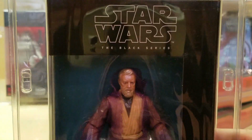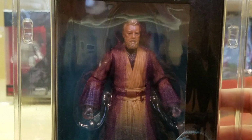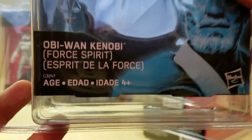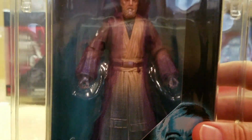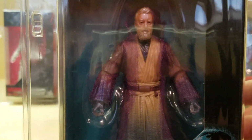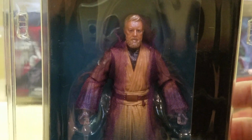This is a Walgreens exclusive, which, Walgreens here in the States, is a drugstore. I'm sure they have it overseas at another location. But this is a Walgreens exclusive Obi-Wan Kenobi Force Spirit. So this is kind of him in spirit form. I really like this one because it's got kind of a cloth sheen, ghostly kind of robe to it. And his skin has kind of a purplish glow to it.